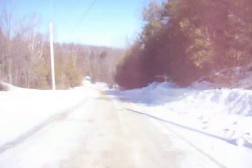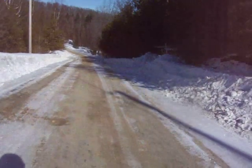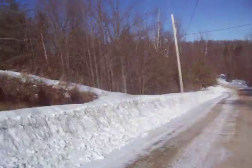Well, here we are. We're having a walk. We're going to go down the hill. I went up the hill first. Why is the battery light on? I hope my other batteries work.